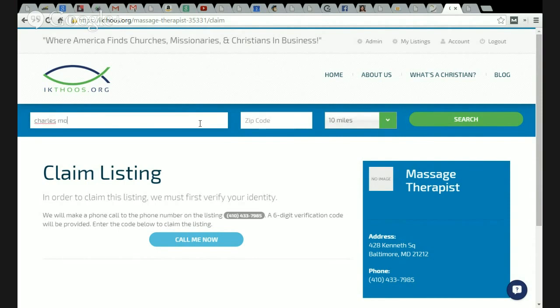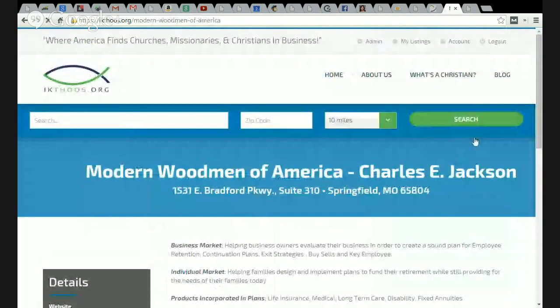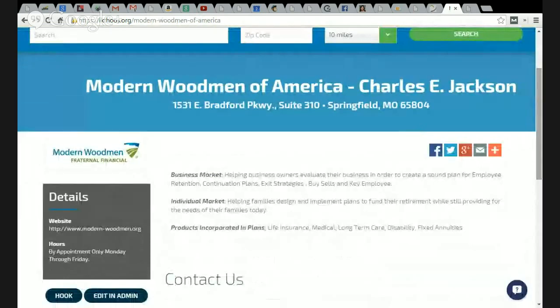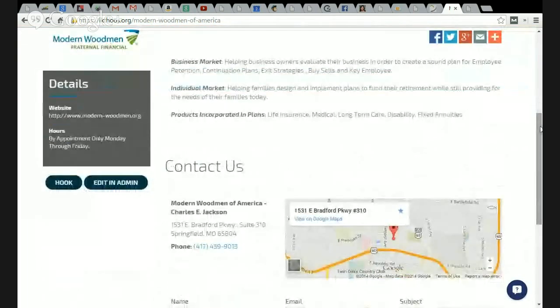And modern. See what that does. So there it is, Modern Woodman right there. So Charles, there's your listing, and you need to put some pictures up there. We got one on there for you, and that's just the right size because you got such a long name, Modern Woodman of America, with Charles Jackson. Now he's a good man, so good to see you today.